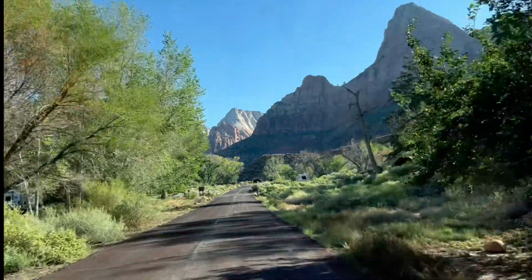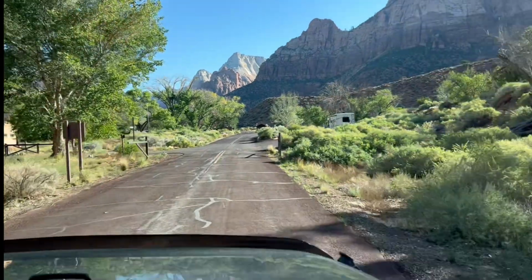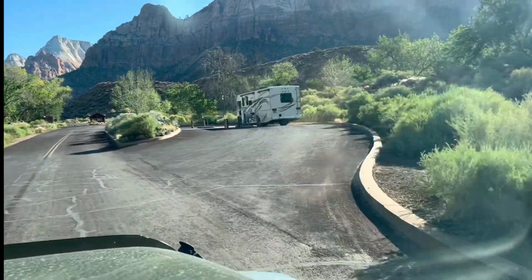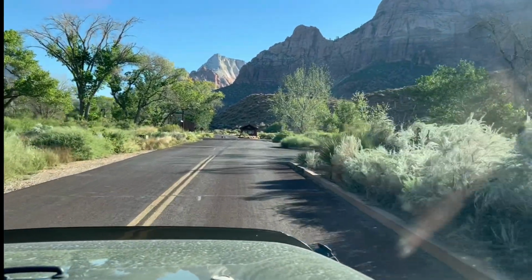Show them the dump station. That's where they empty their waste in their RV. Where is it? Right there on the right. Oh, okay. Doesn't that look like a gas station? Okay, that's the one right there. Yeah. There you go. Wow, nice. Put all your waste in there. Okay. It's nice, they have that.